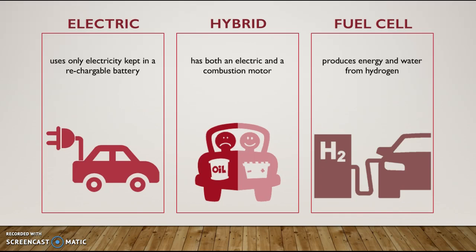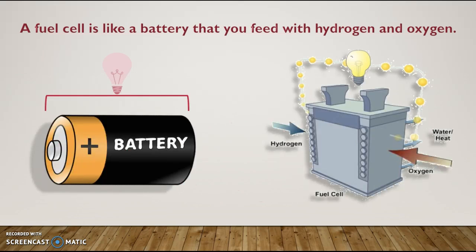A hybrid car is powered both by electric sources and a traditional gasoline engine. A fuel cell car uses hydrogen and oxygen to power the car through what is called a fuel cell. But the question remains, what is a fuel cell?